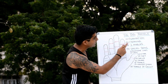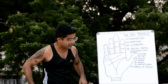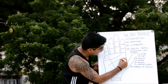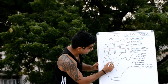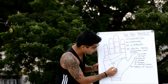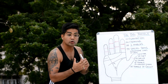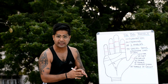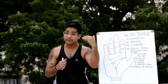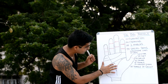Now come the three angles, which are also very important for you to understand. The three angles which I am talking about are these three. The first is this angle, the second is this angle which I am talking about, and the third is this angle which gets formed. So there are three angles which also hold a lot of significance. Any aberration, any variation is going to present a different kind of signification, different kind of personality traits. So let's take them one by one.